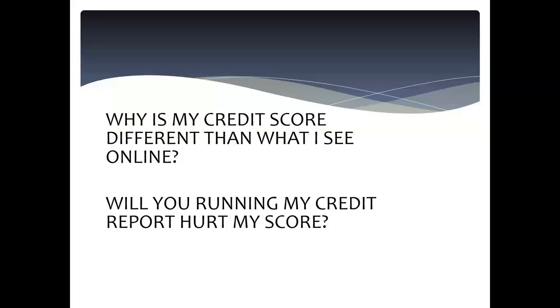So if you go to Credit Karma or you go to MyFICO or you go to TransUnion, Experian, Equifax directly, that score you're getting is a credit score. It's not wrong. It's just based on a different scoring model than we as a mortgage company will be using. So I just want to clear that up.